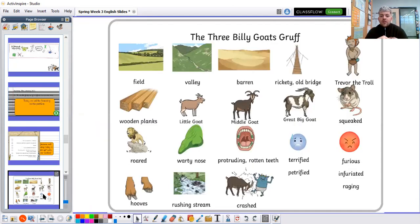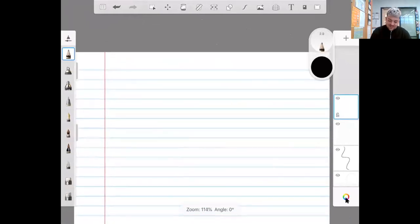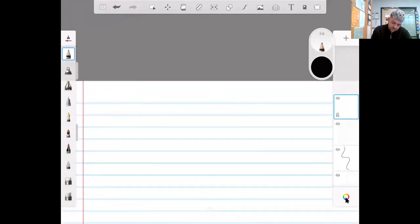So, like I said yesterday, some of those words that we might be using today is hooves again. You might say that Trevor was feeling furious. He was infuriated. He was raging. Okay. We are going to have a go then at doing a shared write together. And don't forget, our aim is to take that original text and to make that even better, isn't it? Okay, see how we can make that even better. So here we go then. Whoops, bit of a wobbly one today. So let's see how we can start it then. After a while, oops.